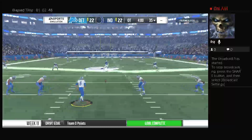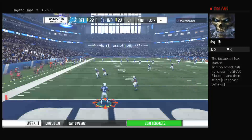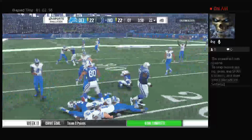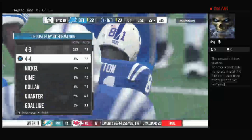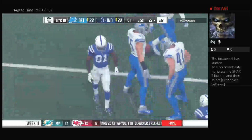So a tie ball game here as the kick's away. This is fielded at the goal line. And he'll take this up past the 20 and down at the 22-yard line. The Colts offensive unit ready to see what they can do here. They control their own destiny here. They have the football in overtime. Obviously, a touchdown would win it.